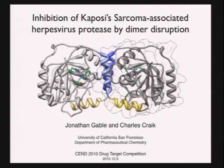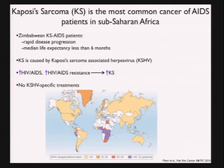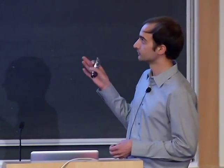So as was stated, today I'm going to discuss targeting a herpes virus protease as a means of combating Kaposi sarcoma. Kaposi sarcoma is a lethal cancer that disproportionately affects HIV/AIDS patients in sub-Saharan Africa. For instance, in Zimbabwe, KS/AIDS patients suffer from rapid disease progression, and life expectancy is often less than 6 months. And in Uganda, by age 11, 50% of children have been infected with the etiological agent of Kaposi sarcoma.